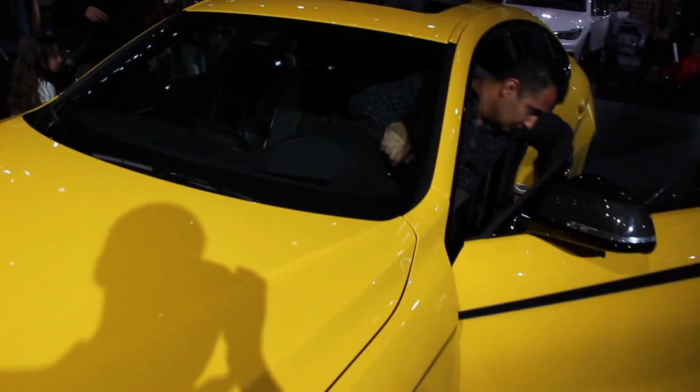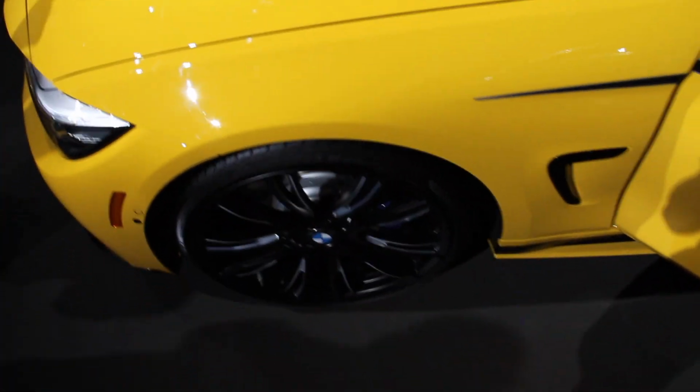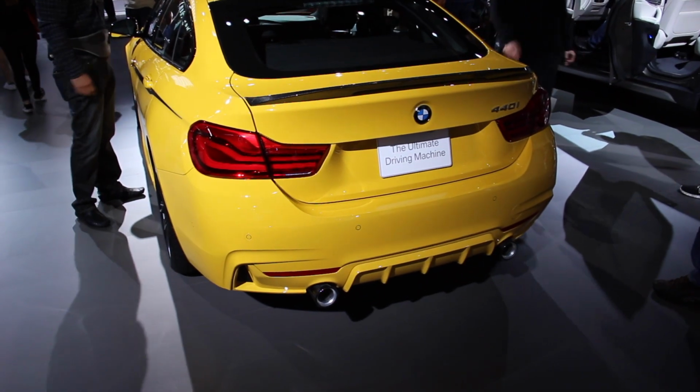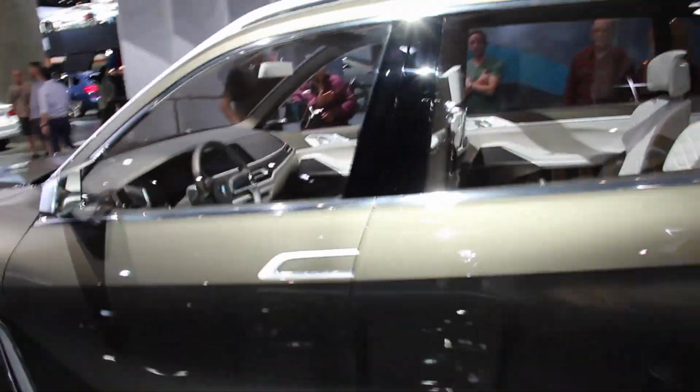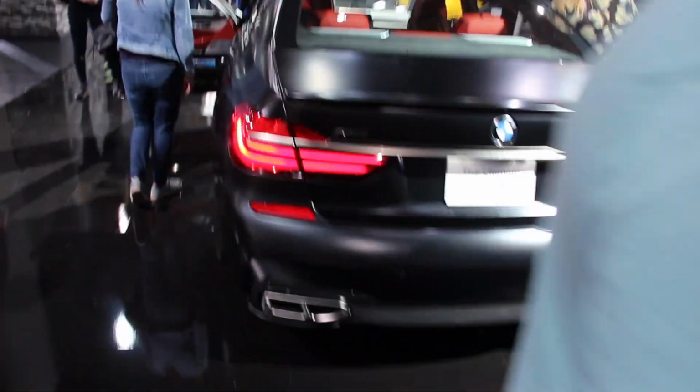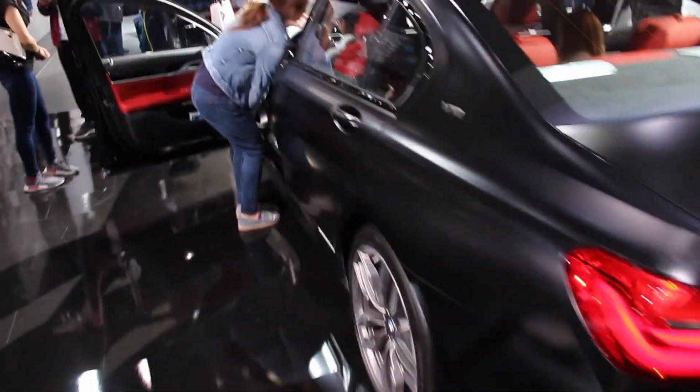I think there's a guy. 4 Series Gran Coupe. 440. Well, they have the X7. Not my style. Not my style. I like that M6 in red, or Individual M760. Although that's why you don't get matte paint.